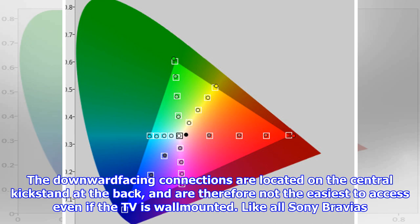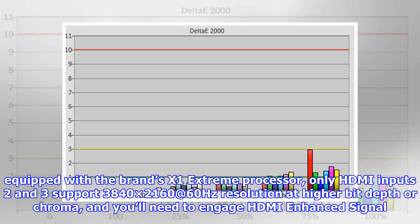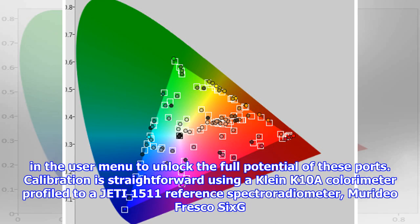Like all Sony Bravias equipped with the brand's X1 Extreme processor, only HDMI inputs 2 and 3 support 3840 x 2160 at 60Hz resolution at higher bit depth of chroma, and you'll need to engage HDMI Enhanced Signal in the user menu to unlock the full potential of these ports.